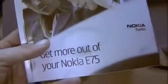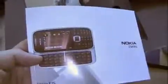It's like 3.5mm to stereo, yes, stereo, inline microphone, data cable, micro USB to USB, Nokia Maps activation guide, E-series E75 guide, E75 manual, and then of course, battery.